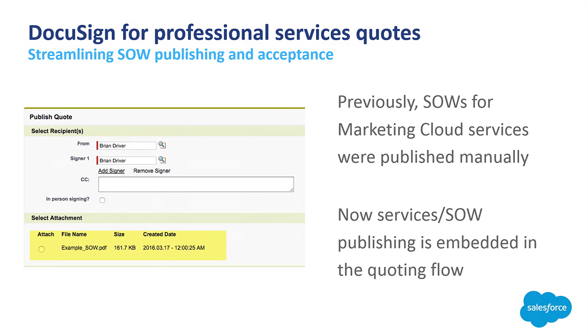So their old process was that the quote and the statement of work had to be manually combined, manually sent out, a lot of paperwork, a lot of latency and a lot of lag. So what we did was create a very straightforward process whereby the AE can attach the SOW or statement of work to the quote, and then that becomes available in our quote publishing process. Once that's selected, we send the SOW to DocuSign, we embed it in the QLV. When the customer signs it, we get the entire document back, and that's the source of truth, essentially.